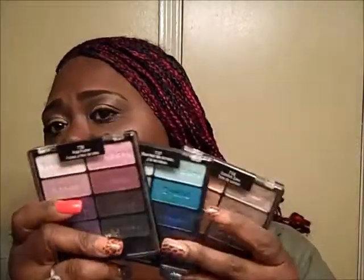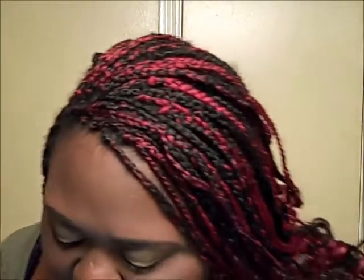Now, on the lower end, not really a low-end product, but on the lower end, price-wise, I would say Wet n Wild eyeshadows have great color payoff. And I own 3 of the 8-pan palettes, and I own several of the 3 or 4-pan palettes, the little smaller ones. And they do have awesome color payoff. So definitely check those out.